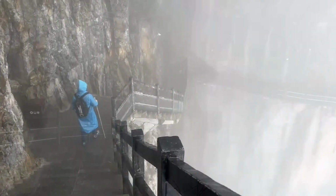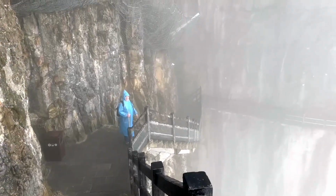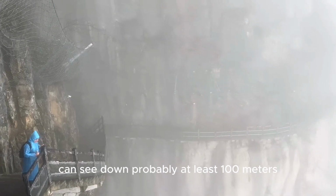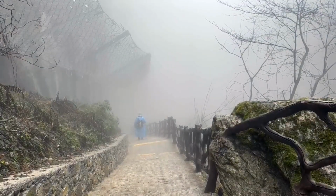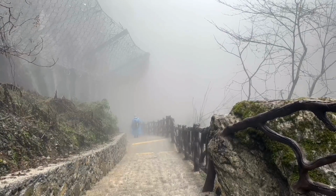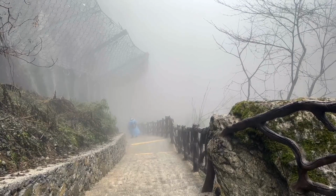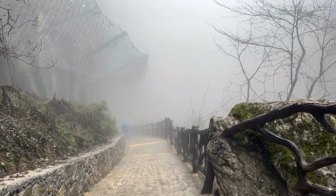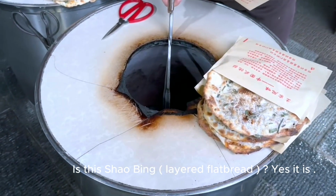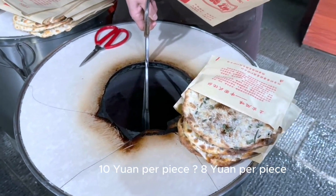You are in the cloud? Yeah. And you just see everything down, you can't see the bottom. You can see down probably at least 100 meters and going another 500 to go.